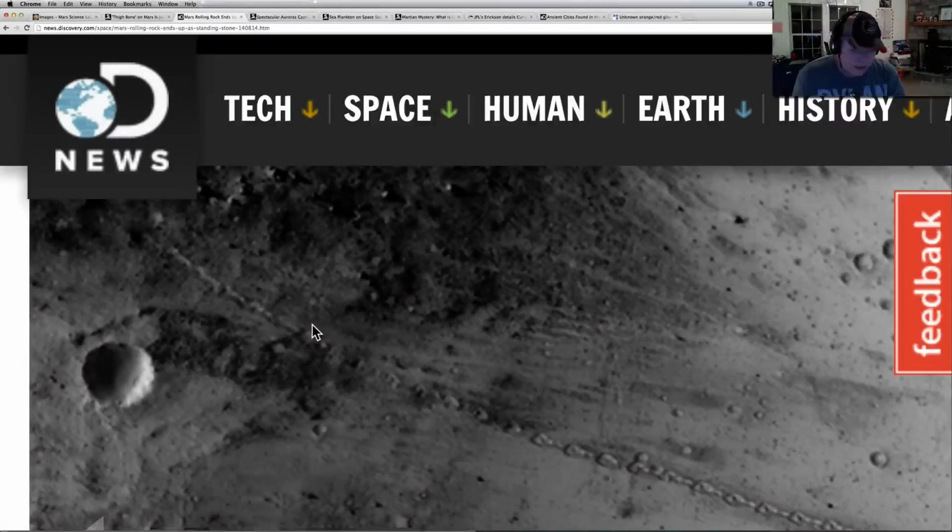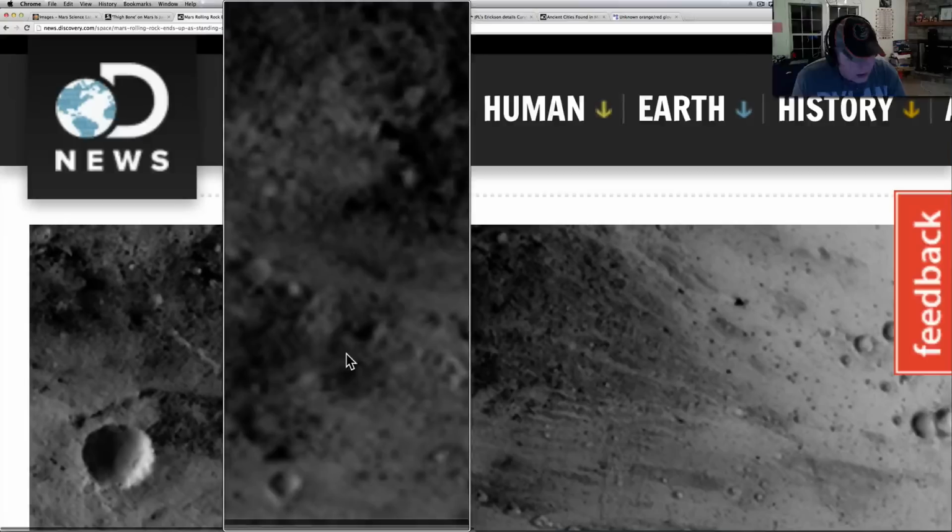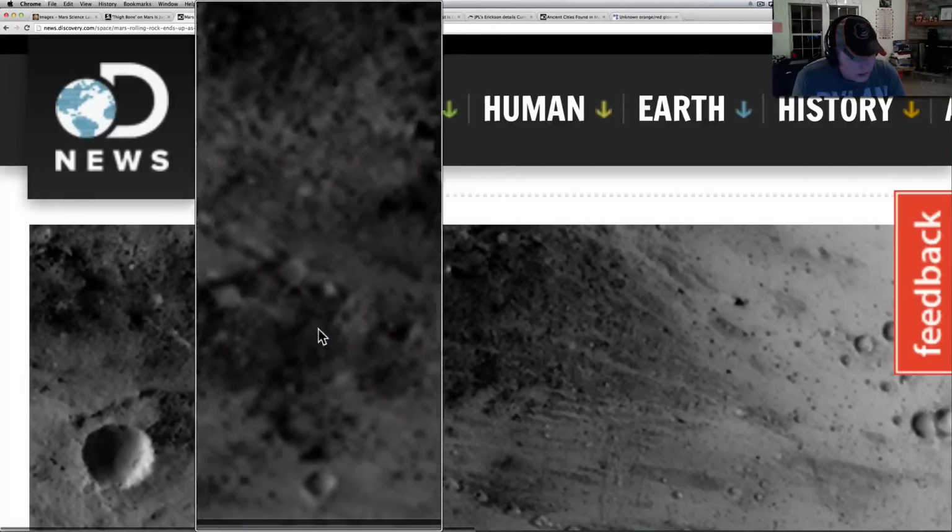I haven't looked at this picture that much. I should get the really, really high definition version of it. Up here looks to be some symmetry in these rocks. Look up here. And look, it goes all the way up to here. And how does it get past this piece right here? Look, it's got a block in the way. Look, it's got something in the way.